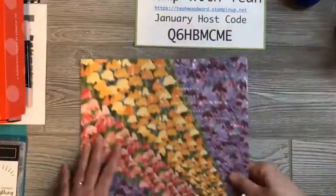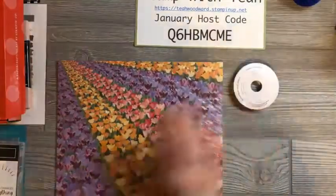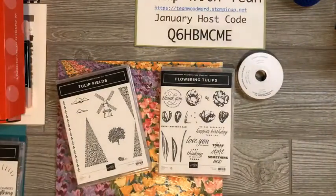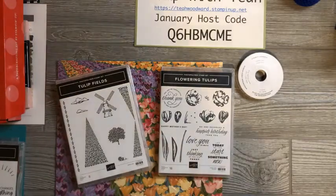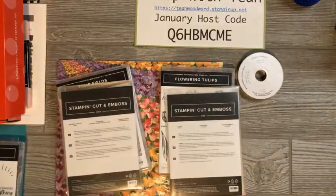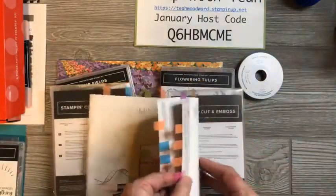So we have some designer series paper from the Tulip collection. We've got the ribbon. I am going to open these up and show them to you. I've got 2 stamp sets. These are all part of the same collection. And I think there's 2 die sets. I'm finding them. Here's the Windmill Dies and the Tulip Dies. And I'm going to open up the mini catalog and tell you exactly where it's at.